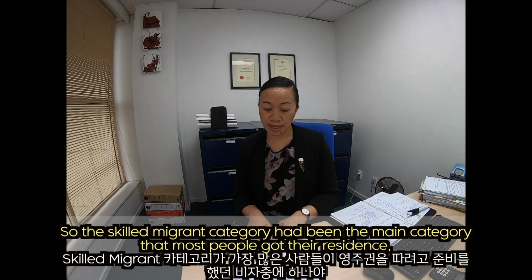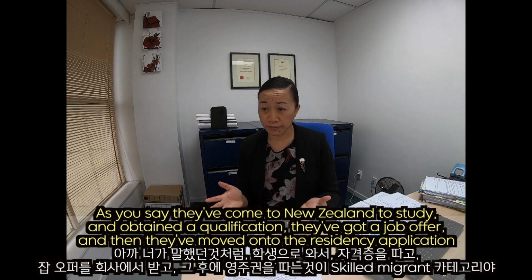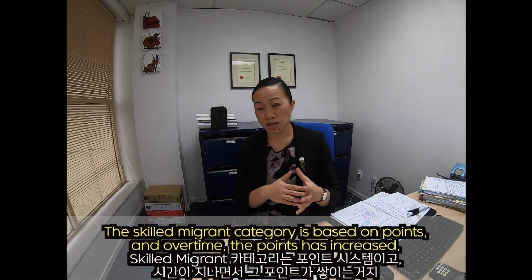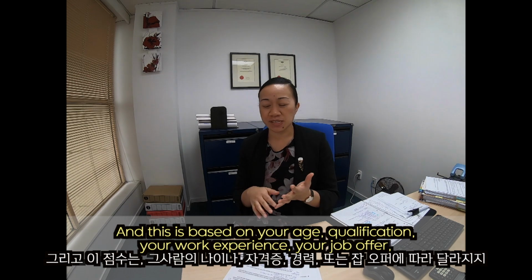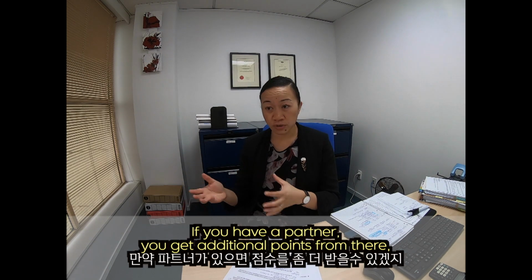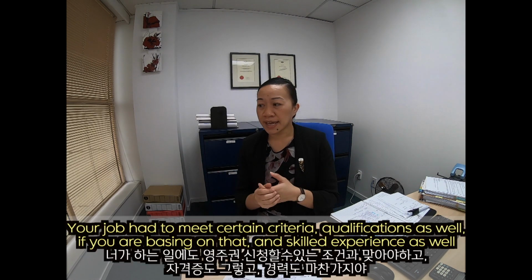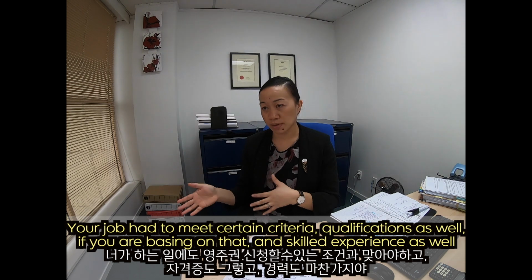So the skilled migrant category had been the main category that most people got their residence. As you say, they've come to New Zealand to study, have obtained a qualification, have got a job offer, and then they've moved on to their residence application. The skilled migrant category is based on points, and over time the points have increased, so it had gone from 100 to 140 to 160, and this is based on your age, qualification, work experience, your job offer. If you have a partner, also got additional points from there. So in total you have to claim at least 160 points. Your job had to meet certain criteria. Qualifications as well, if you're basing on that, and skilled experience as well.